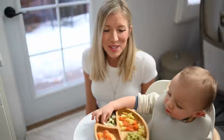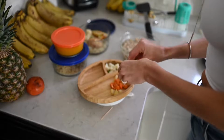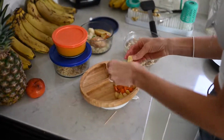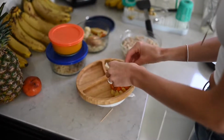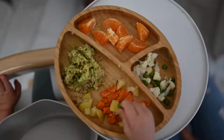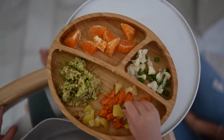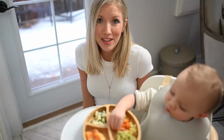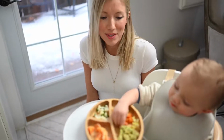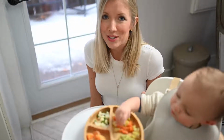So good. So we fixed Max a little meal as we prepare our dinner. We had some leftover grains and sweet potatoes just popped out of the oven. We've got some oranges for that vitamin C, and then some cauliflower and peas for all kinds of good minerals, and tons of iron here, tons of vitamins. He's not a picky eater, and I think part of that is because we just try to enjoy our food along with him and let him experiment and try it all.